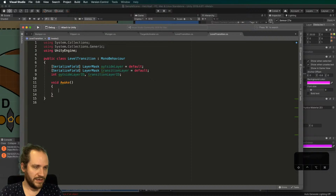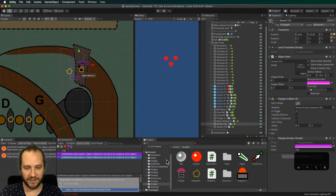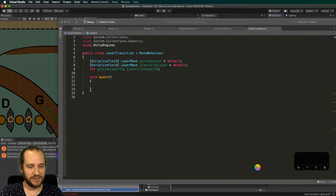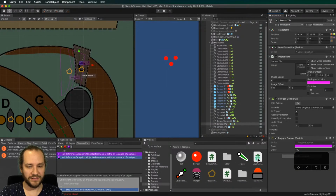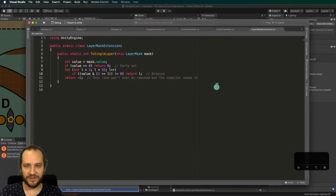So I did write a helper function for that sometime. Yeah, I got it here. I'll copy it into this project. Layer mask extensions. What this does is just give me an extra function that will get a single layer from a layer mask, the first one that is in the layer mask. The thing with layer masks is there's no picker for a single layer in the Unity editor as far as I know.